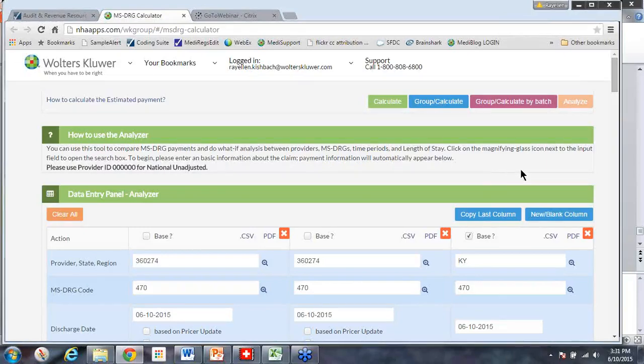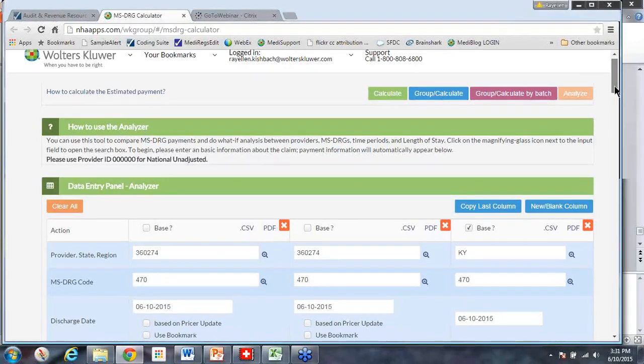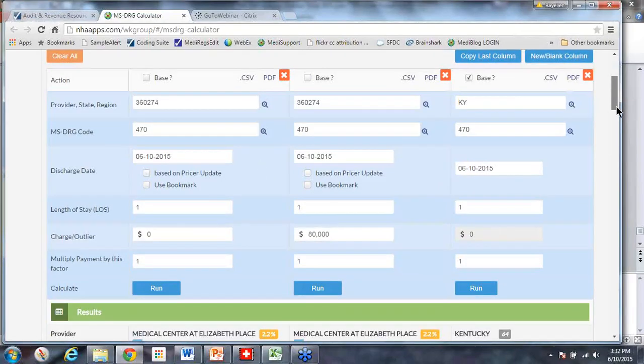Great, thanks, Ray Ellen. In the data entry panel for the analyzer, and you're doing your comparison in the columns for benchmarking and so forth, what's the limitation there? How many can they compare at once? It goes to 7 columns, and we just stop it there because you start to run out of screen space and the information just gets a little too squishy.